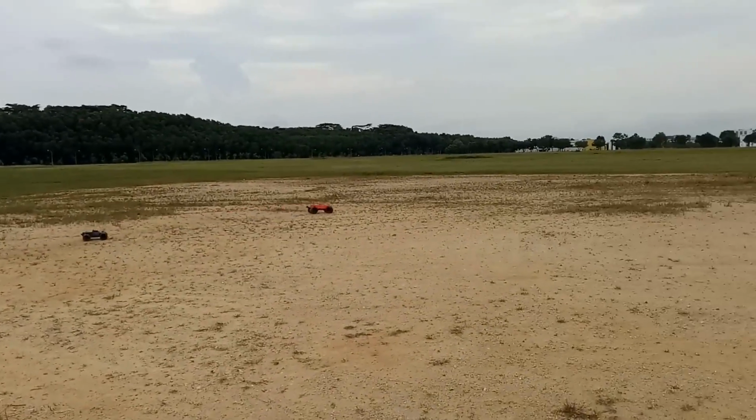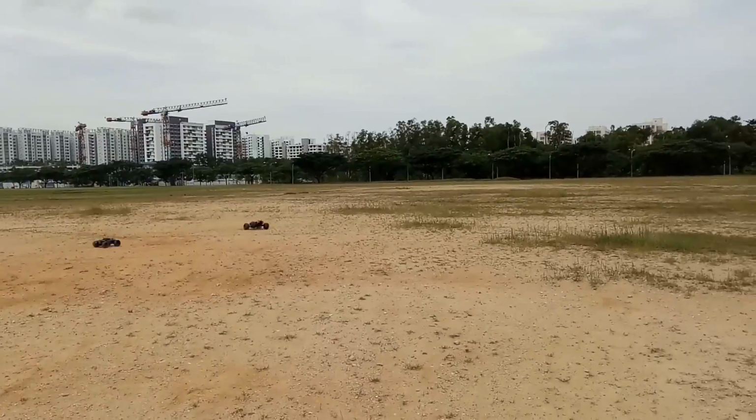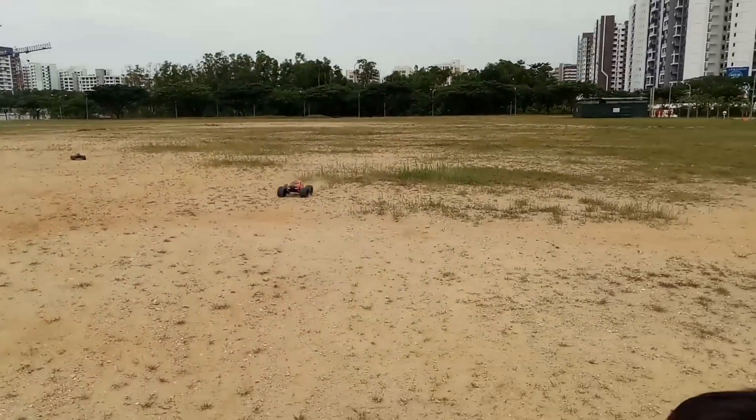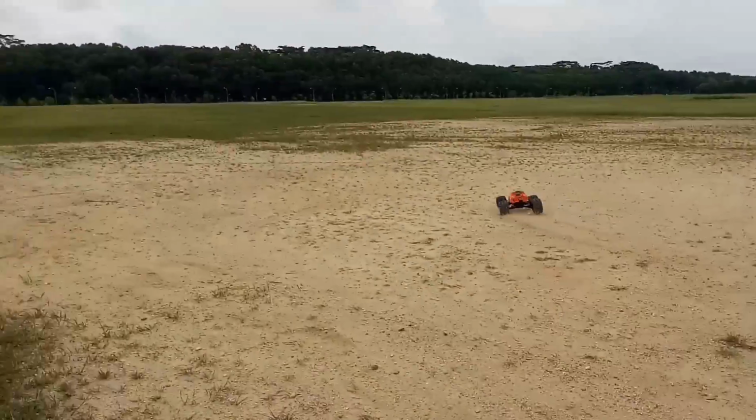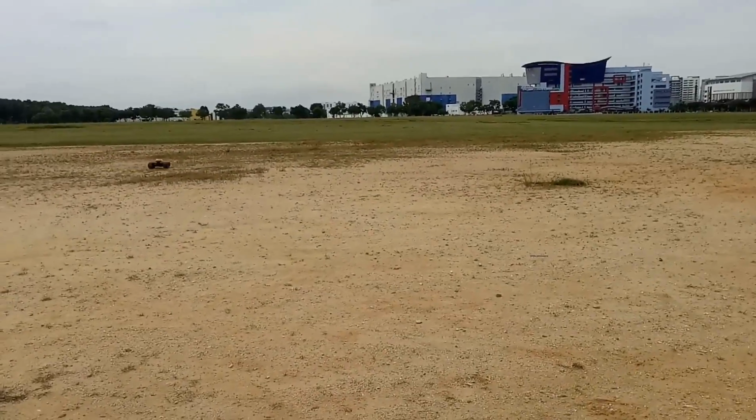Even on a loose patch here, you can get quite a bit of wheelies, so it's exciting to see it. Oh, it's too close.